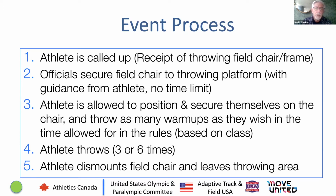The third point is an athlete is allowed to position or secure themselves in the chair and take as many warm-up throws as they wish within the time allowed based on the rules, based on their class. Then the athlete would throw 3 or 6 times, 3 times if it happens to be 2 pools and the top 8 go to a final, or 6 times if it's already a final.